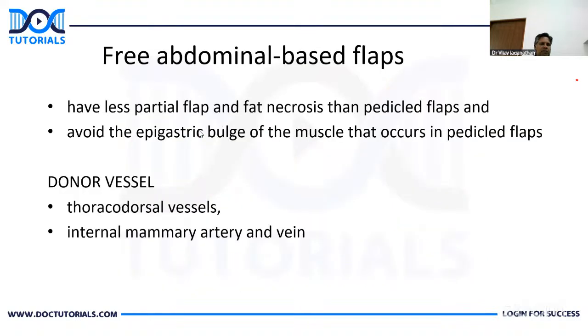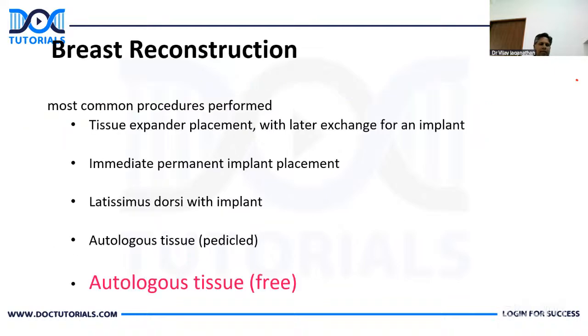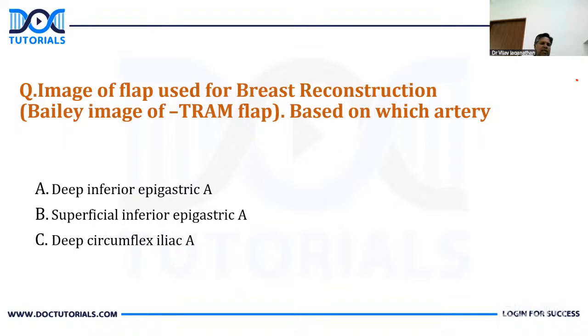So in this question, if they have given a pedicled TRAM, then the probable answer will be superior epigastric. But if a free flap is given, deep inferior epigastric is the answer. But anyway, deep circumflex iliac is not the answer. Sometimes superficial inferior epigastric can supply a free flap.